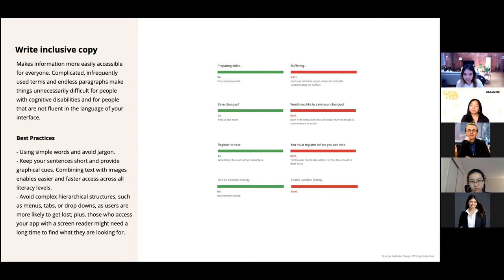Instead of saying, would you like to save your changes, which is very wordy, you can just keep it short and say save changes. Or you must register before you can vote. Again, that's very long, so you can just say register to vote. And enable location history, maybe use a simpler word than enable, like turn on location history. If you just look at keeping it simple, both on all the elements on your screen, in your app, and also the copy as well. Keeping it as simple as possible so everyone can enjoy and use your product.